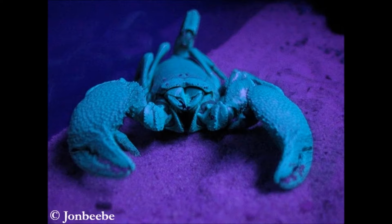Now why have scorpions evolved to be fluorescent? There have been many different theories surrounding this. Firstly, some people believe that this phenomenon wasn't selected for and is just a quirk of the molecules, which have some other function, because many biological molecules fluoresce under UV. This is why blacklights are often used at crime scenes, and many arthropods have cuticles that glow under UV.